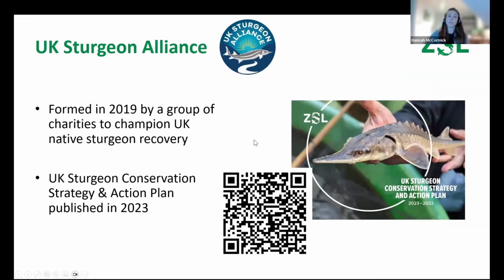In response to these massive European efforts, and with the newfound knowledge that this incredible historical database has given us about past UK distributions, the UK Sturgeon Alliance was formed in 2019. That was a group of charities coming together to champion UK native sturgeon recovery, with ZSL, the IFM, Blue Marine Foundation, Severn Rivers Trust, among a few others as well.